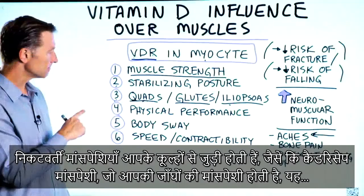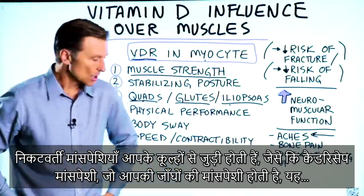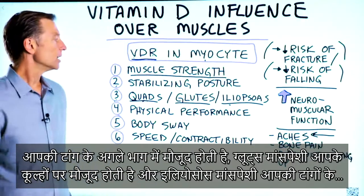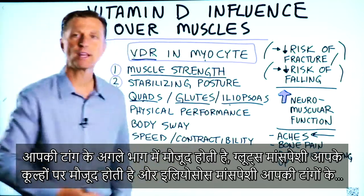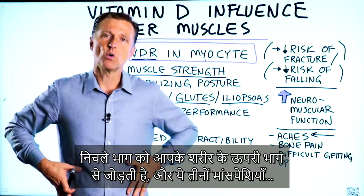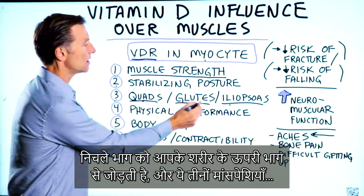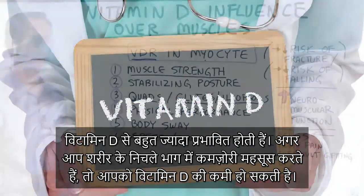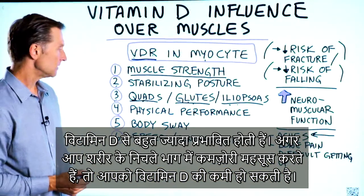All right, number 3, the proximal muscles connected to your hip, like the quadricep, that's the thigh muscle on the front part of your leg. The glutes, that's your butt muscle. And the iliopsoas is a muscle that connects the lower part of your legs to your upper part of your body. So these 3 large muscle groups are highly influenced with vitamin D. So if you're weak in your core, it could be a vitamin D deficiency.